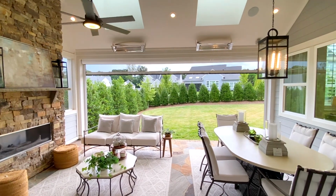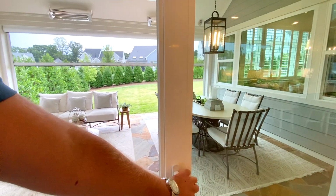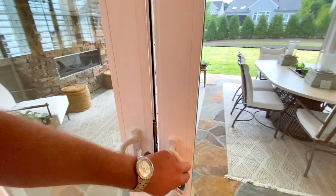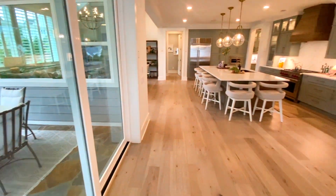We're gonna go ahead, shut these. Again, I really can just about use one, I'm literally gonna use one finger just to emphasize how easy it is to slide those shut. We're gonna go ahead again, lock that back up.